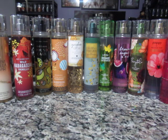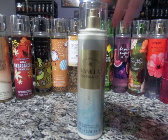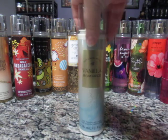Next, this came out this year, not that long ago. This one, I do love it. Now, a lot of people think it smells like Bonfire Bash. I don't think this is Bonfire Bash, but I do like it nonetheless. This is Vanilla Romance. Scent notes for Vanilla Romance are fresh cardamom, vanilla absolute, captivating woods. So that's Vanilla Romance.